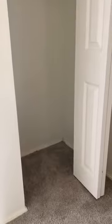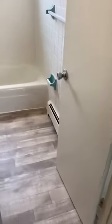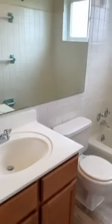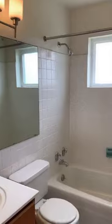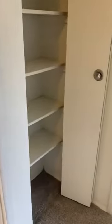This is your extra closet at the bottom of the steps. And at the top of the steps here, you will find a full bath. Wood look floors in this bathroom. A new vanity. Updated lighting. And also in the hallway is your linen closet.